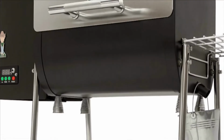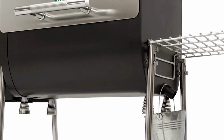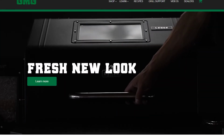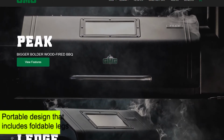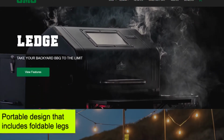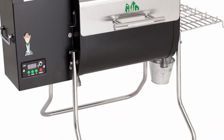Green Mountain Davy Crockett Portable Pellet Grill. The Green Mountain Davy Crockett Portable Pellet Grill has been designed to provide the perfect burn for optimal wood-fired taste. One of its most notable features is its portable design that includes foldable legs that can be turned into carrying handles. This significantly makes it convenient to carry around.